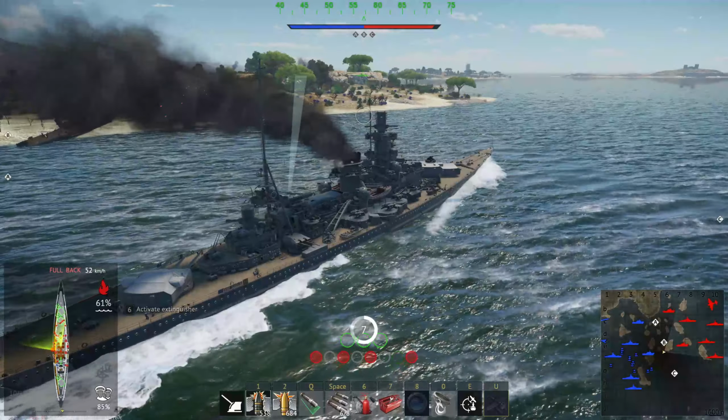So basically the play style is you slowly and inexorably make your way to the enemy spawn point. You kill all the light and heavy cruisers that might try to batter you with high explosives. And when you get to the enemy spawn point, you take out the capital ships, either with your guns or with your torpedoes, whichever one they are willing to take.